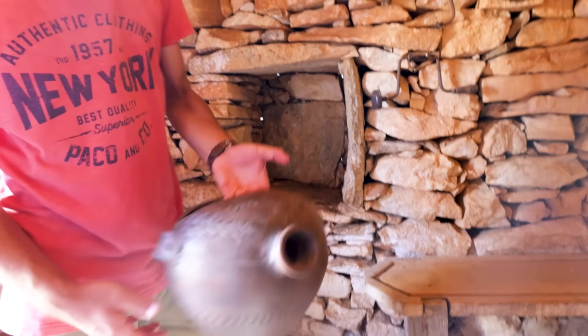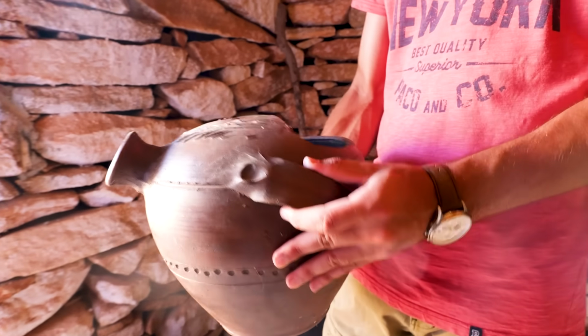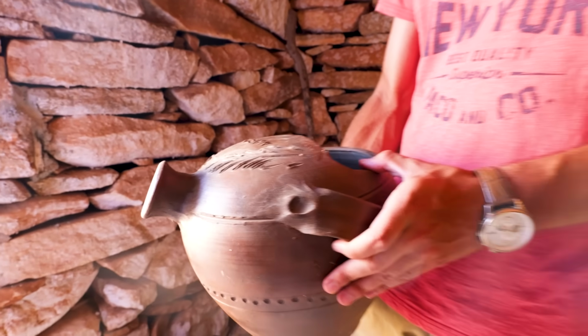Armeos. So Armeos is the name of the farm, but Armeos is also the name of the milking bucket.